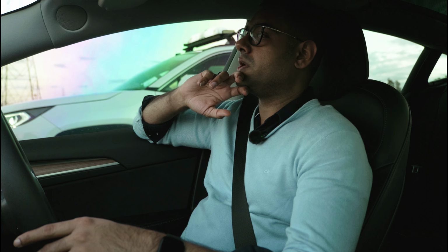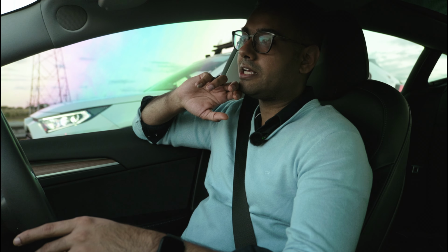But the only problem with autopilot is I think it doesn't recognize a red light. Or it recognizes a red light, but it doesn't stop at a red light. So just be cautious, right?